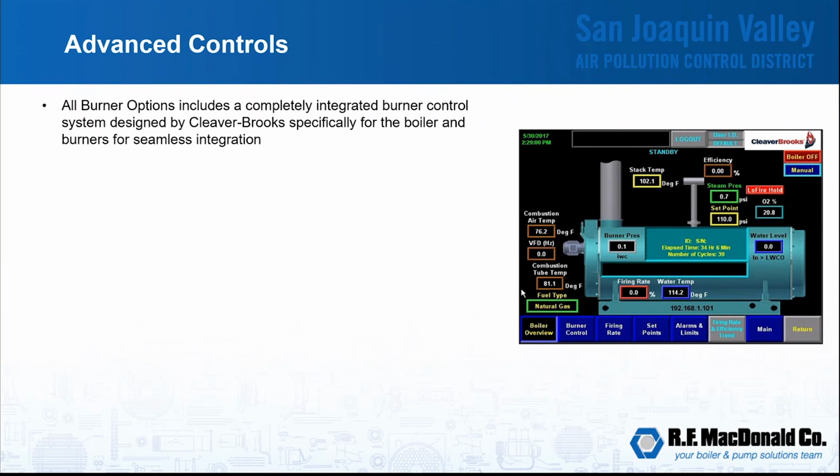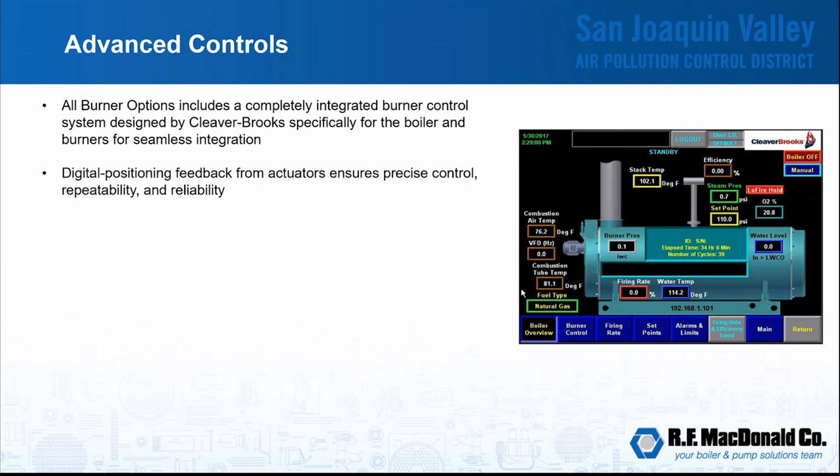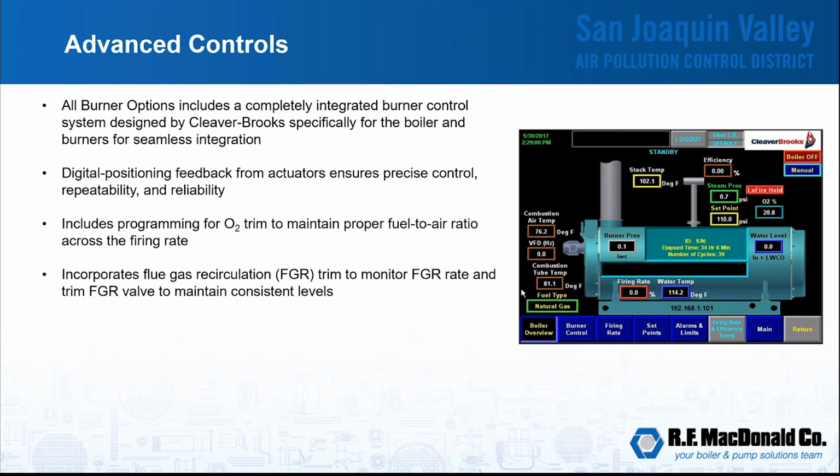All of the burners we're talking about here are available with advanced burner controls. They are systems designed by Cleaver-Brooks specifically for the boiler and burners for seamless integration. All come standard with digital positioning feedback from actuators to get precise control, repeatability, and reliability. It includes programming as standard for O2 trim to maintain proper fuel to air ratios across the firing rate. They also incorporate flue gas recirculation to monitor FGR rate and trim FGR as necessary.